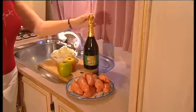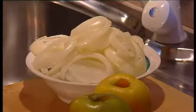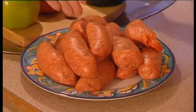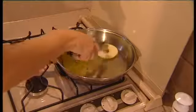It uses a bottle of apple cider, naturally, 2 large onions peeled and sliced, 2 fresh apples cored and sliced, and the main ingredient, sausages. It works well with pork sausages, but here in Burra, I'm using the local delicacy, and that's saltbush hoggart sausages. Just lightly fry the apple rings in the hot oil.